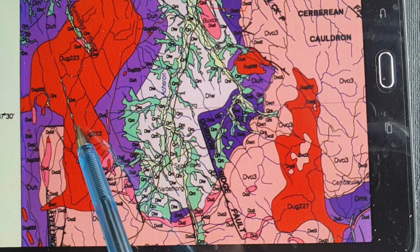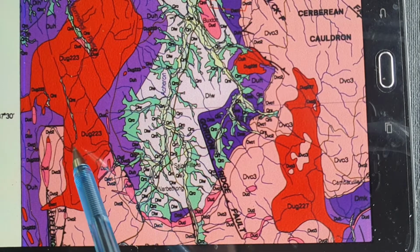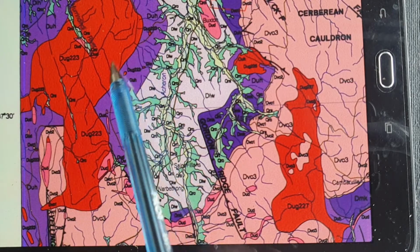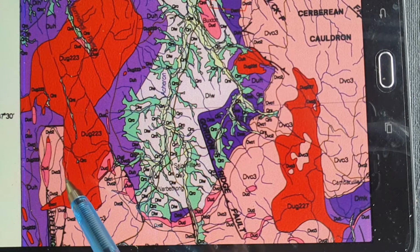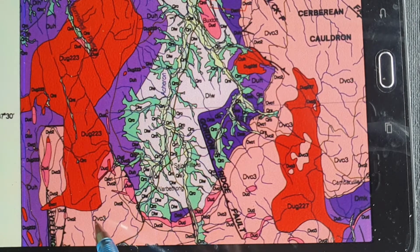So this is the actual Black Ranges granodiorite. So that's the igneous intrusion. So that's a big batholith, or before it solidified, a pluton. So batholith, and down here you actually have rhyolite. So this is extrusive. So this actually is on top of the granite. So you've got granite everywhere.